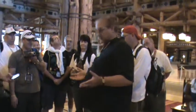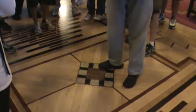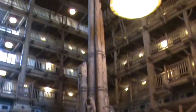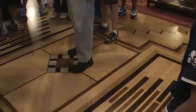I know this is the center of the world where I'm standing because there are the 4 rivers that are going out to the 4 corners of the earth with the lodge poles that keep the canopy of the sky and the heavens above us. I know this is the center of the earth because of the designs on the floor, which indicate the unity of the seasons with man, with the wildlife, with the cosmos.